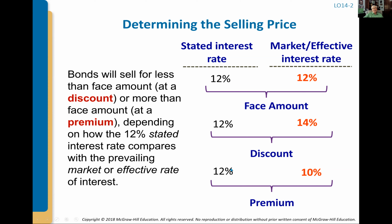Now, conversely, if you're paying more, which can happen, you are paying a 12% rate, but the market rate is only 10%, then you can sell this for more, at a higher price, at a premium over the face value. Hopefully you'll see this more clearly. I think this is very logical. You pay less than the interest rate the market wants, you sell your bond for less than the face value. If you're willing to pay more along the way, even though the market rate is lower, you get to sell your bond for more. It's a direct relationship. I think that should be logical and fairly easy.